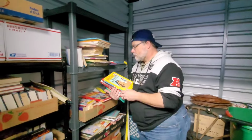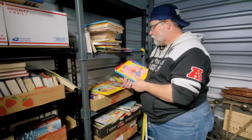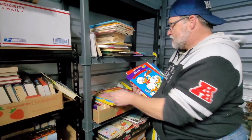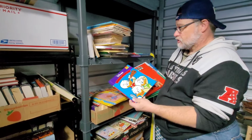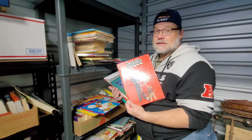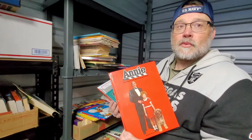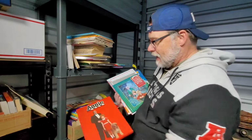But continuing along the line, Mickey Meets the Giant. Come on now, it's great here. Winnie the Pooh. Disney's Amazing Muffin Search. Great. All right. Grew up with Annie. On Broadway, in the movie, have seen it. Okay, great. So, having looked through here, let's find out what's over here.